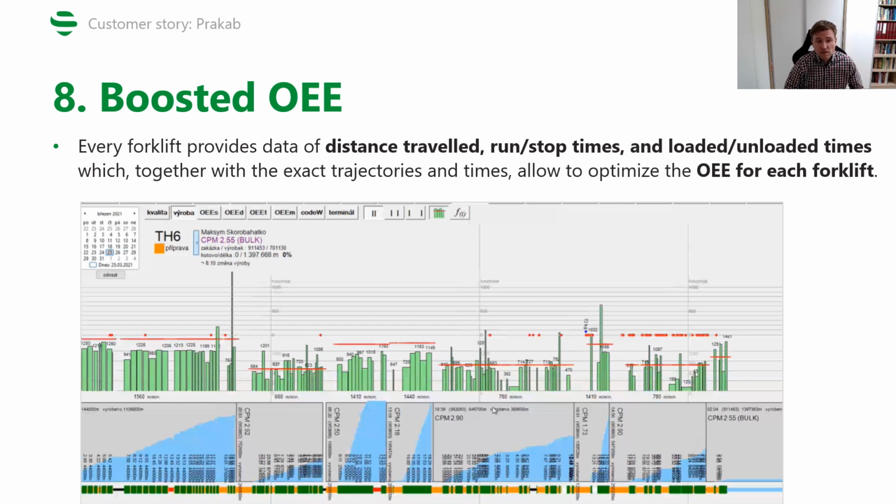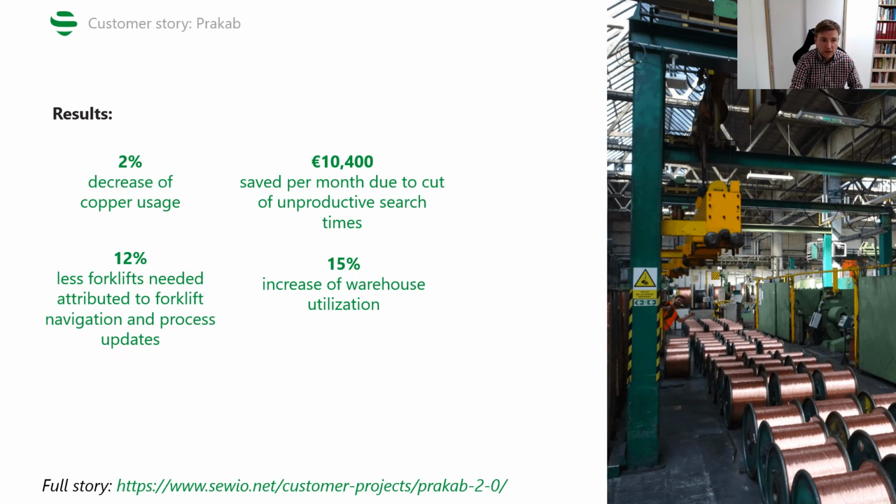And the very last one is the boosted OEE, because for each of these 12 forklifts we now have the distance traveled, we have the run and stop times, we have the loaded and unloaded times, and we also have the exact movement of each of the forklifts. So what else do we really need to optimize the process, so they will basically use each of the forklifts in a much more efficient way.